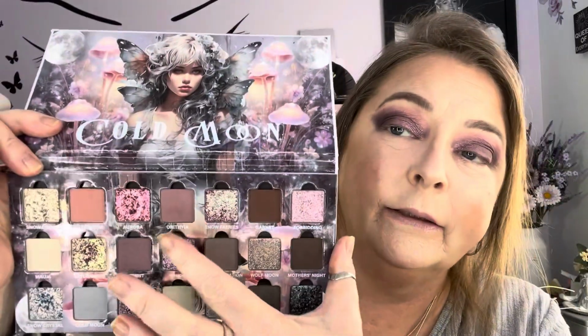Okay, let me do this other side. I want to add a little bit of light to that. I'm going to go into my Inslee Rain Cold Moon palette. I'm going to go into Snow Fairies, this one right here, and I'm going to put that in the front.